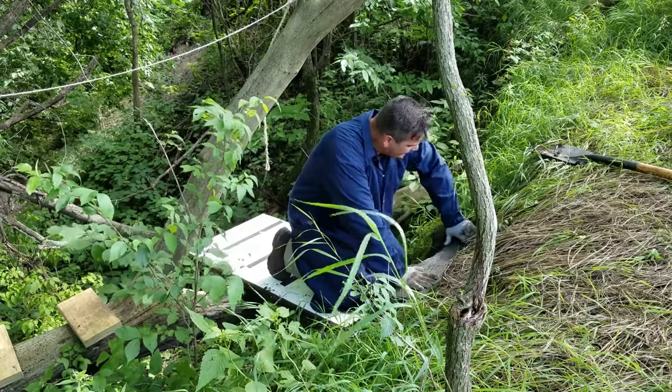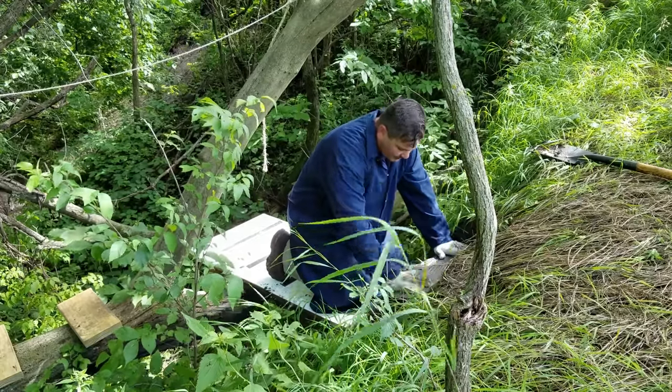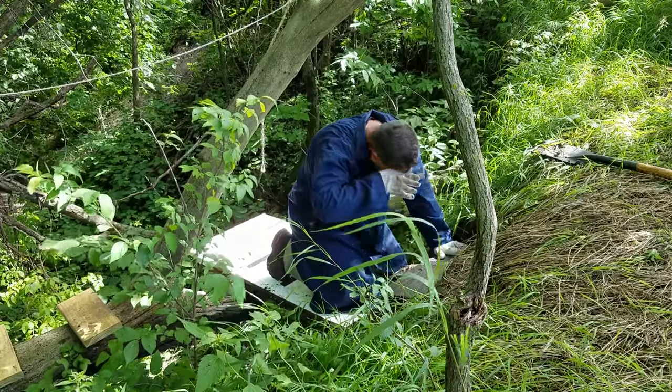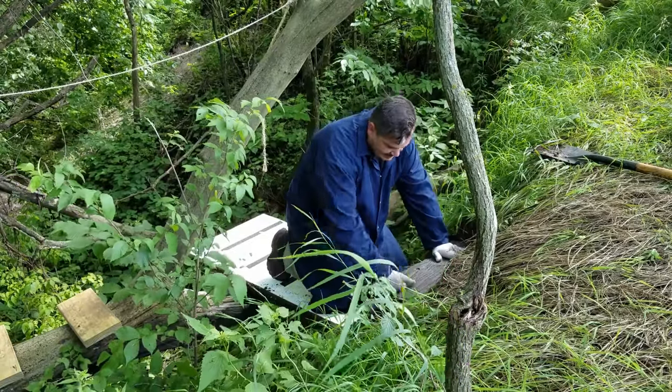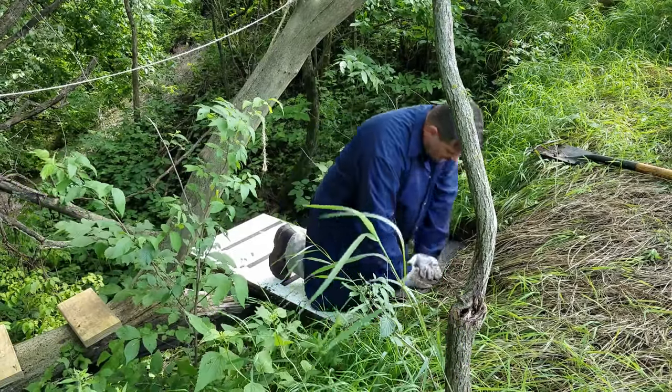Okay, so guys, I think that's what we're doing there. What do you think, hon? I think that's good. It's close to like almost a code stair. Minus the code.